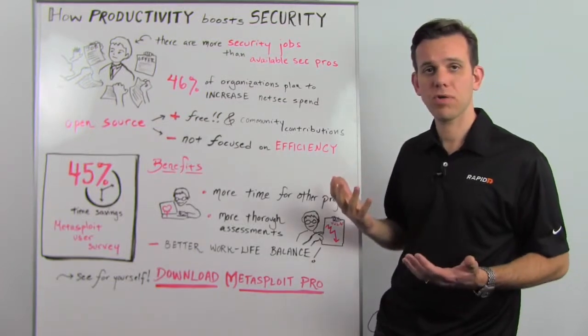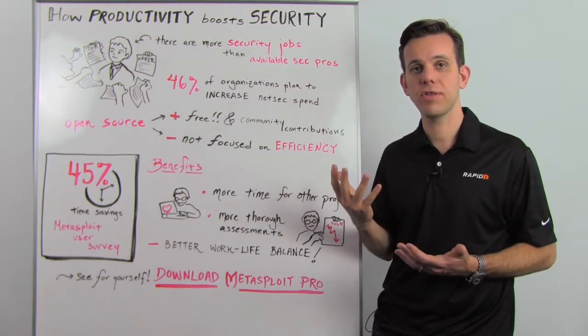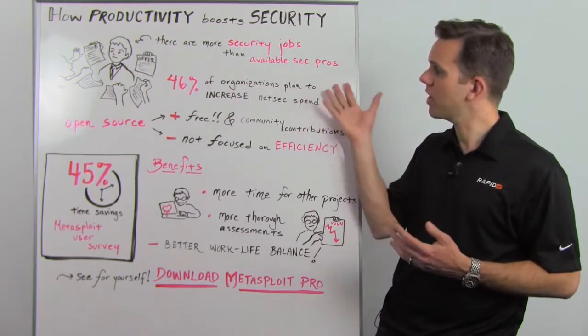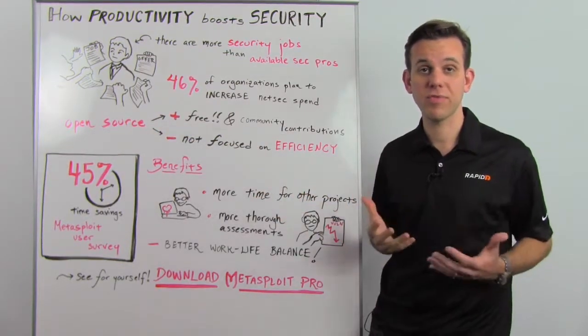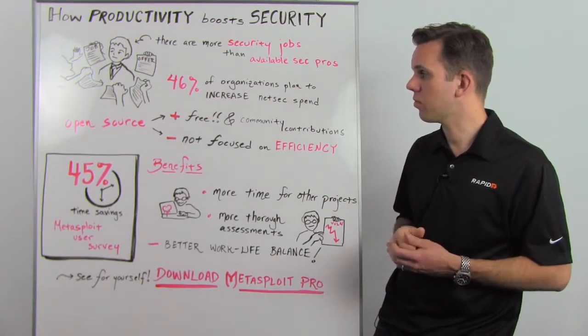And to make matters worse, Forrester just reported that 46% of companies are planning to spend more on network security this year for new projects and new products and new people. So on the other hand, security folks love using open source products, and there are very good reasons for that. We at Rapid7 love open source products, are a big supporter of that. The Metasploit project is one that we very strongly support.